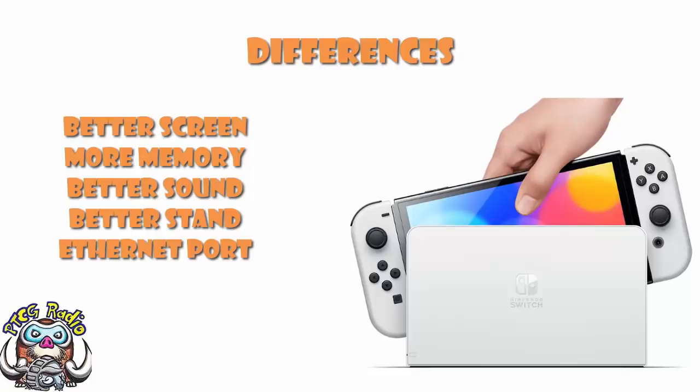For me, straight off the bat, I am probably going to get one of these. I play predominantly in handheld mode, so the bigger screen, or the better screen, and the better sound are going to really, really help. The more memory I still think is largely irrelevant. You're going to need an SD card sooner rather than later. And there are still times when I dock it, and the Ethernet port is going to come in super handy. If you're playing in handheld mode, the Ethernet port is going to basically be irrelevant.